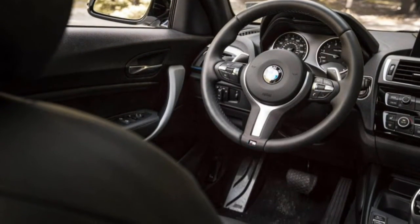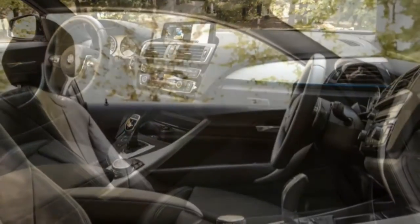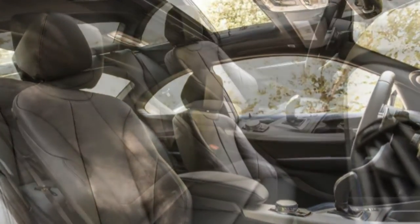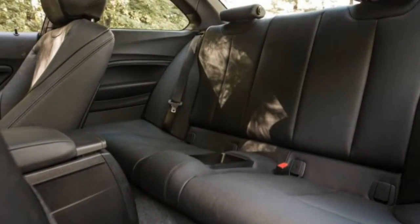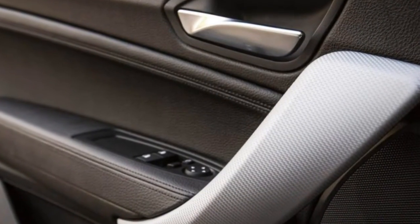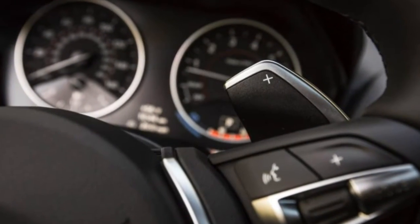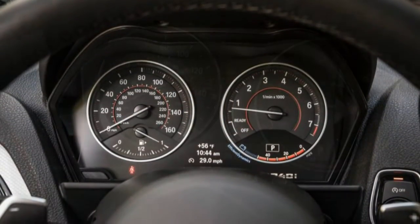All U.S.-bound cars get the adaptive M suspension as standard equipment, with damper firmness adjusted by the dynamic mode button. Comfort mode delivers on its promise, with a pliant and well-damped ride when asked to deal with poor quality surfaces at speed, the cabin staying impressively refined. Sport and Sport Plus firm up the chassis without making the M240i feel excessively harsh, something we can't say about the full-on M2 on rough pavement.